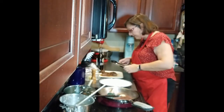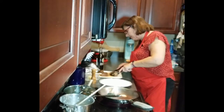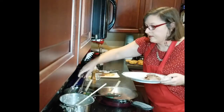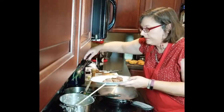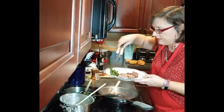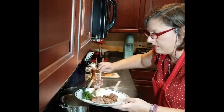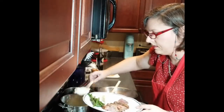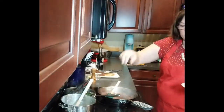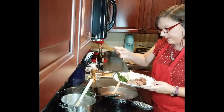I'm going to go ahead and slice up the steak. And now, well, you can serve it sliced, you can serve it whole, whatever makes you happy as far as a presentation. All right. Some green beans on here. Sauce.